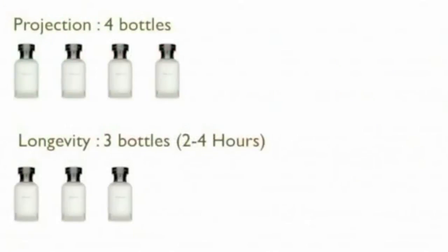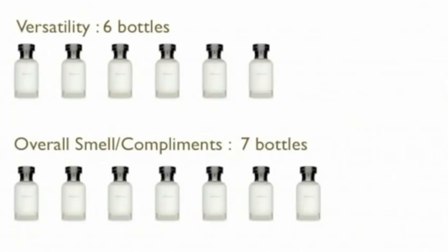4 bottles out of 10 for projection. Mostly a skin scent. You're not going to get much projection on this guy. Longevity, sad. 3 bottles out of 10. On the best day, it's going to give me 2 to 4 hours. Versatility, better numbers. We got 6 bottles out of 10. It's not the most versatile fragrance on the market today, but it can be a signature scent for daily wear. Overall smell, 7 bottles out of 10. I think it's solid, but not over the top great.